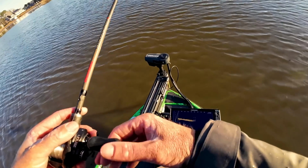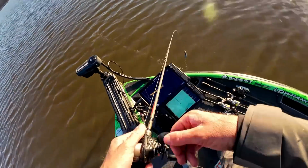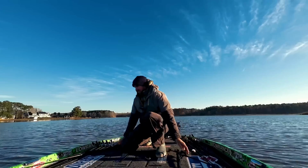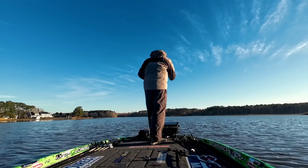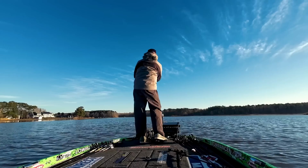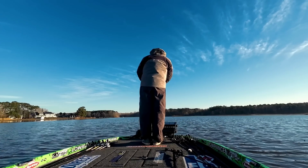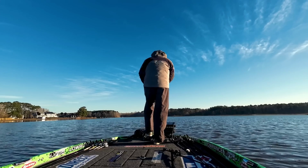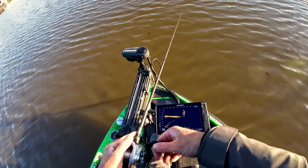I caught one in practice that was way bigger than that one. I didn't have a scale, but it was like a legit drone one, like maybe an 8-pounder, doing the same deal on a jerkbait. When that rod bent, I thought you caught a striper. Yeah, I got hung up in that brush. I got lucky he came out.